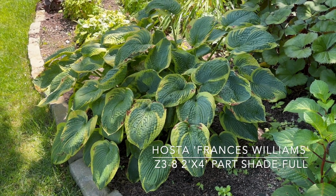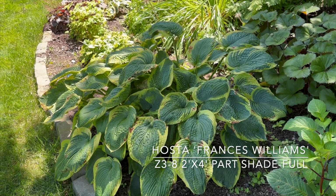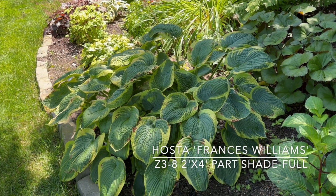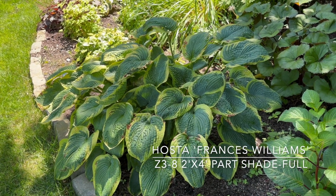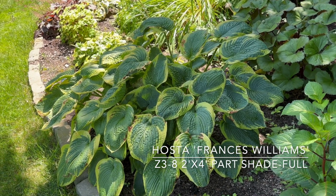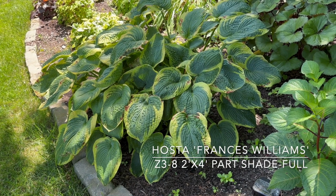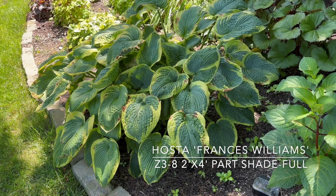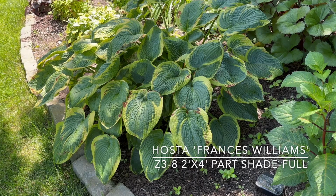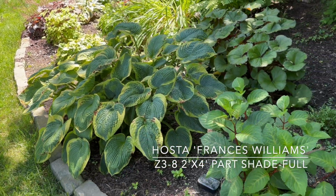I have a lemony lace elderberry that I'm giving up on. I've tried it in 3 different locations over 2 years. I just give up. I really give up. But this one also has that large puckered leaf, which is really nice. Blue-green on the inside, the yellow-green margin on the outside. Gets like 2 feet tall, 5 feet wide. Again, part shade to full shade. Hummingbirds love it. This is Francis Williams, and I've had this one for a long time.